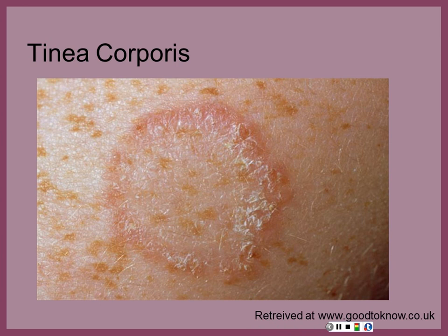Here's a picture of tinea corporis that's on your skin. And can you see it? When you think of ringworm, a ring, it's not like a worm living in there or anything. That's just what we call it. It's a fungal infection, but it's a ring. And you see, this area of the skin could be lighter or it could be darker. But it's kind of a raised, red, scaly ring on the skin.